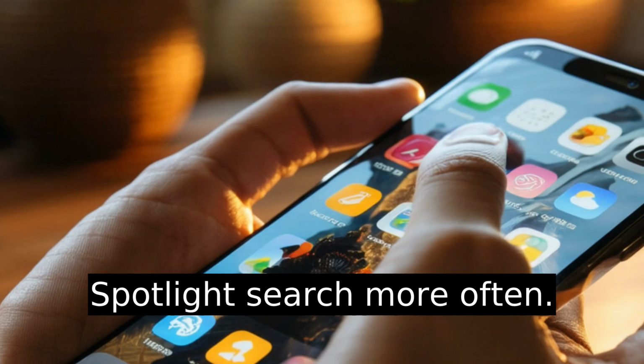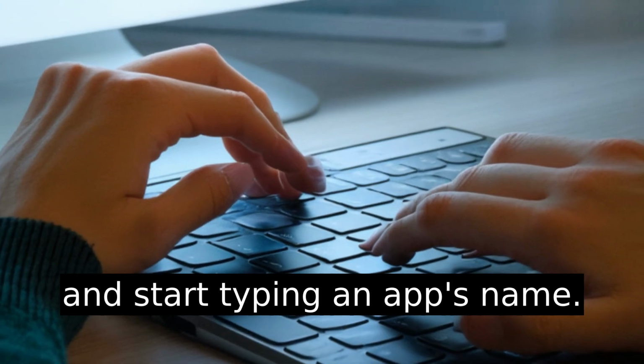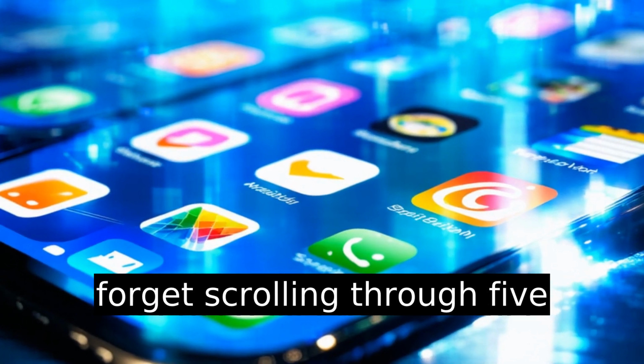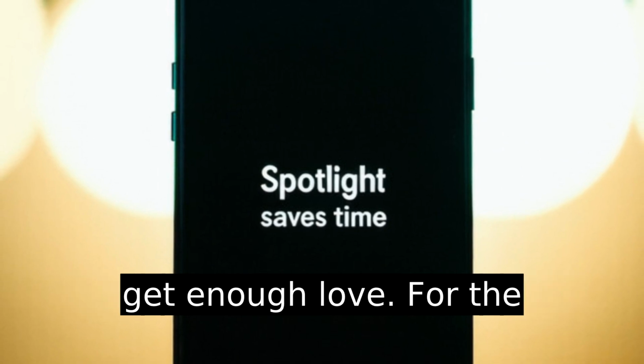Use Spotlight Search more often. Swipe down on your home screen and start typing an app's name. It pops up instantly. Honestly, forget scrolling through 5 pages when Spotlight saves so much time. This feature doesn't get enough love.